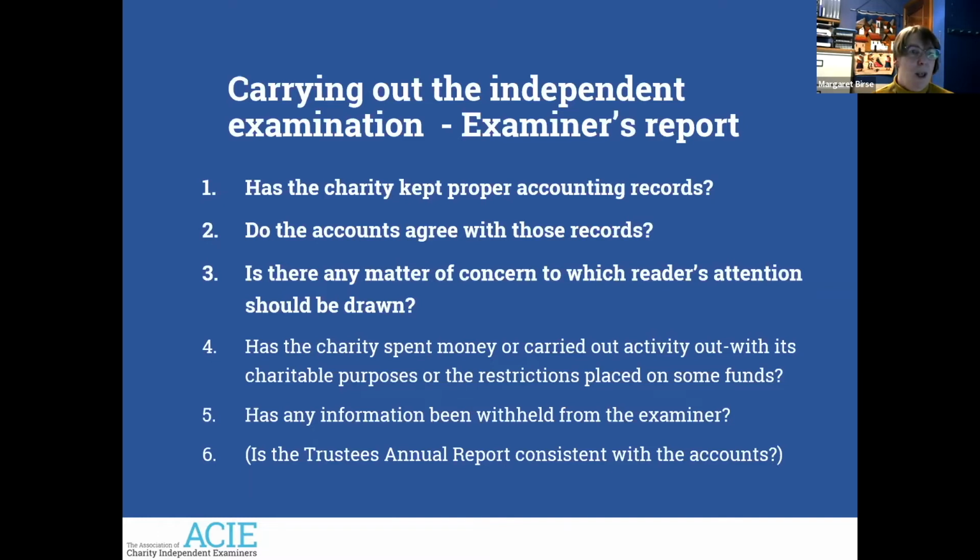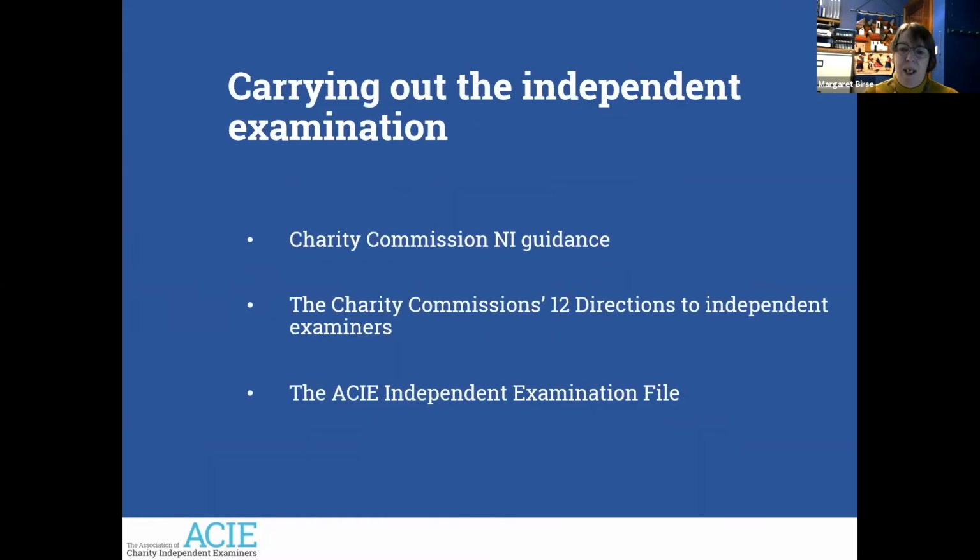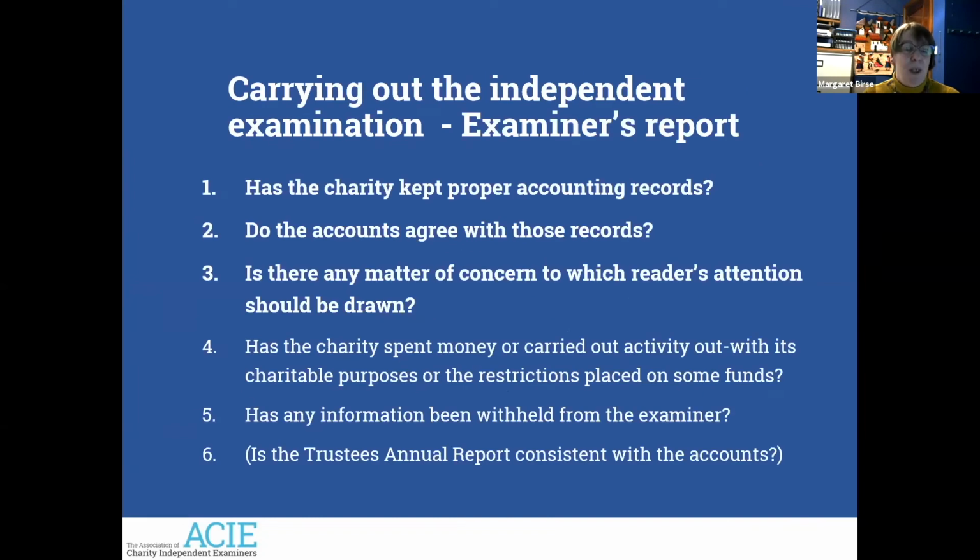The reason I've got point 6 in brackets is that with a receipts and payments account, you're not having to declare whether the trustee's report is consistent with the accounts, and you don't need to directly state that. But in that situation, if there was something in a receipts and payments account trustee's annual report that is not consistent with the accounts, then I would be wanting to have a discussion with the trustees to ask them to make some changes to improve the consistency.